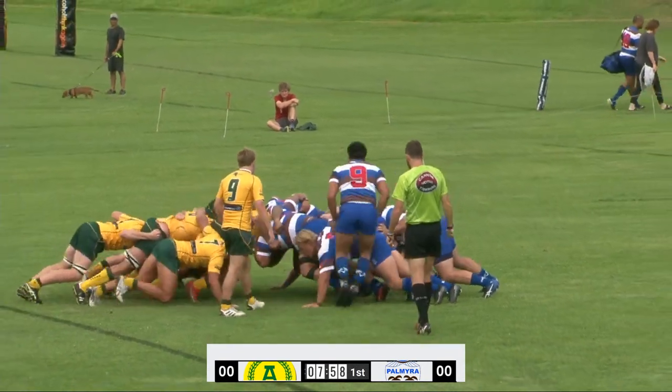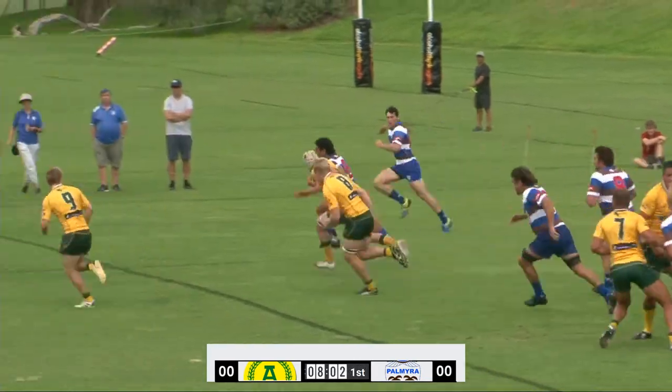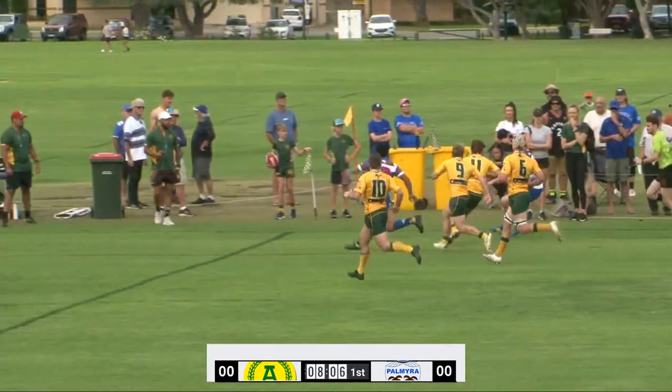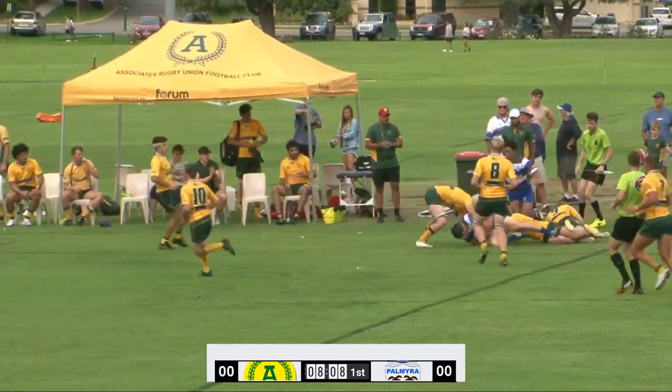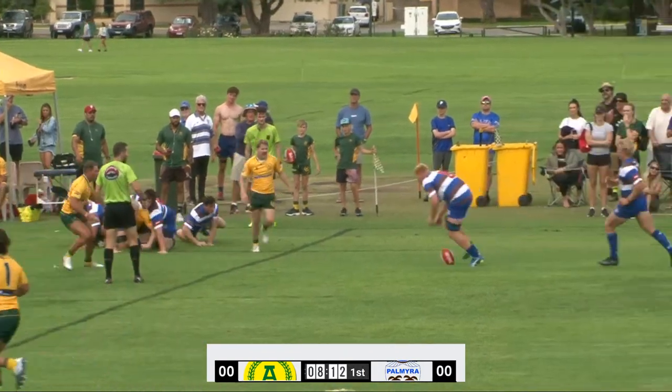First scrum sequence is good. Solid platform laid. Popped up in the middle. Associates look like they had the pressure, but then their hooker popped up. Phillips chasing a Napu. Now ball's off on the wing, Marshall. Apologies, Miller on the right wing.